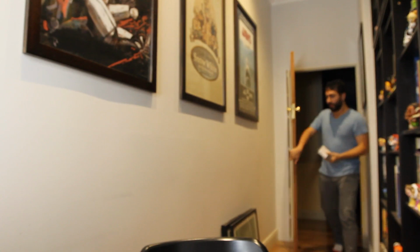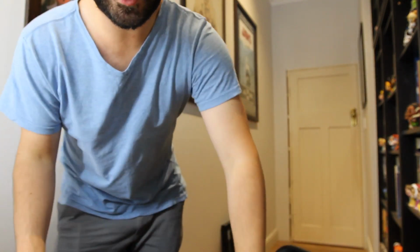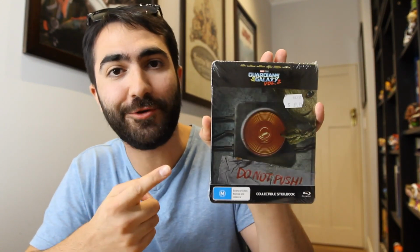Okay, we are back home from JB Hi-Fi, and yes, as you saw, we did manage to pick up the Guardians of the Galaxy Volume 2 Australian edition of the Steelbook. Now, looking at it, it's pretty much exactly what I was thinking, judging by the picture that I saw online.